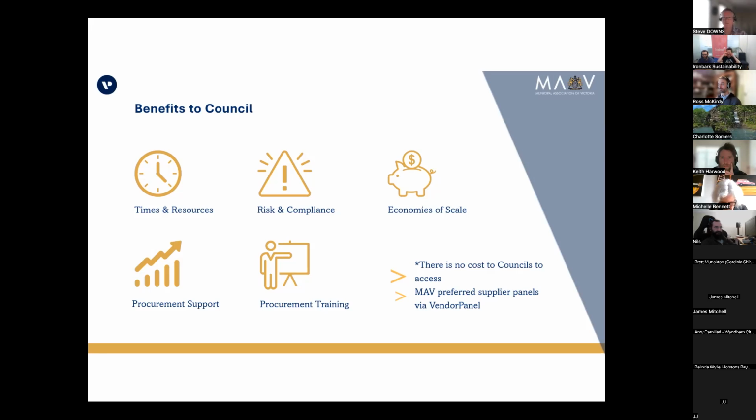The whole reason the MAV are here is not to make money from councils. We actually reinvest every bit of money that we get through rebates back into local government, and all those training sessions that people attend and all that support, it goes back into councils.